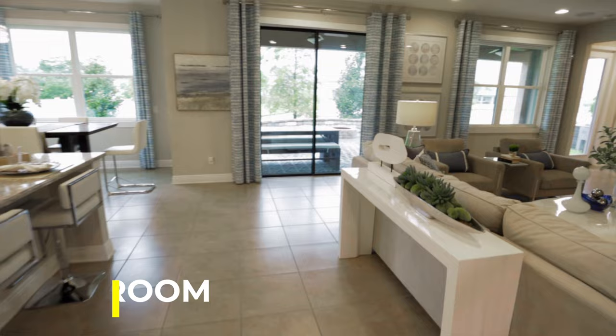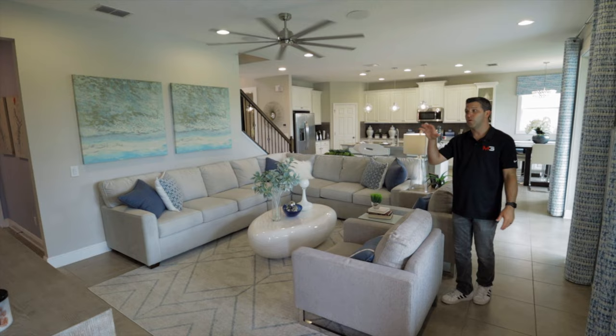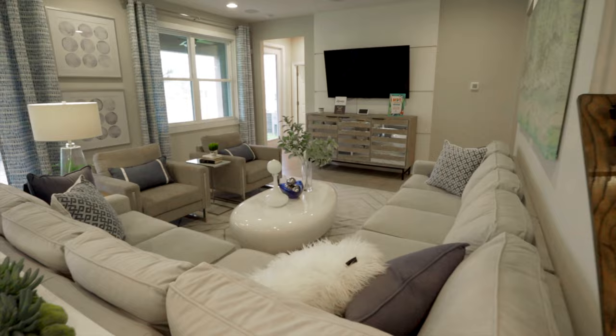As we're coming in here to the family space, this can sit 10, 12, 15 people, with a big sectional and a couple of love chairs here. Nice wall with what's probably a 75-inch television. So plenty of space in this home to stretch out, and it has the big family vibes, right?